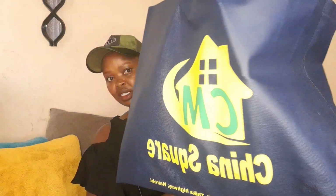Guys, I want to unbox with you some few items that I got from China Square Mall, and here are the items. Yeah, these are the items, and that is their packaging. This is how they are packing for you.